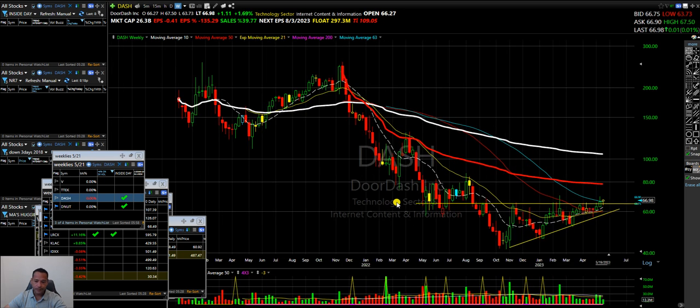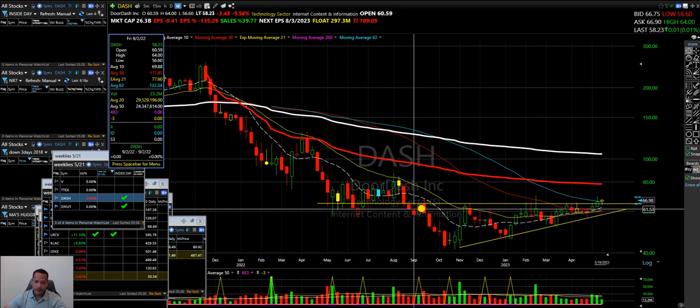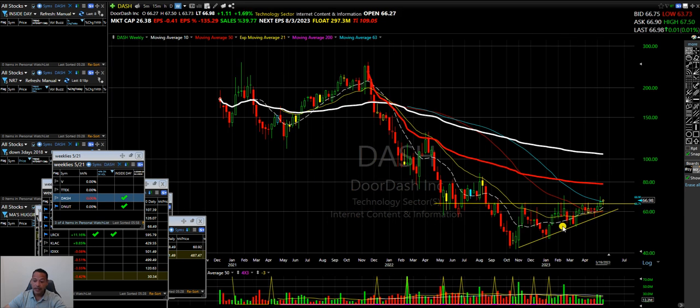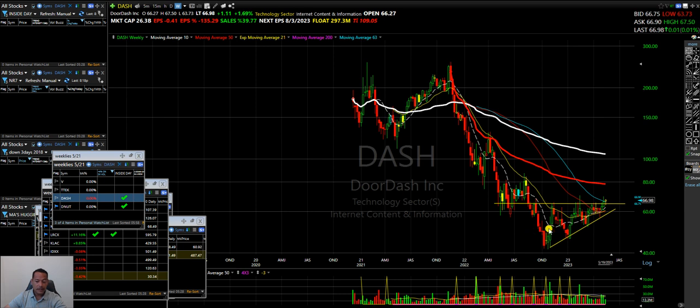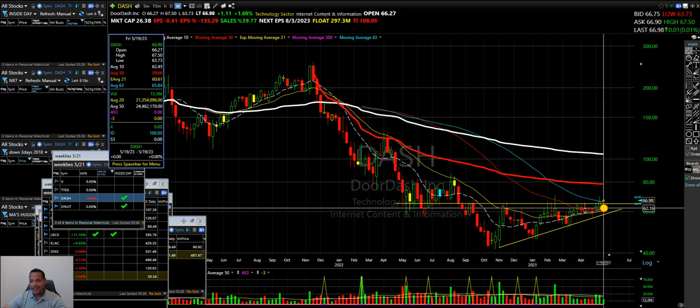Dash, again, trading sideways. Let's call it from right over here to here, roughly about 8.5 months. Again, you can see the pattern of higher lows. Here's the low, here's a higher low, and then look at the tightness here, okay? It printed an inside candle. I like the stock going through 67.50.